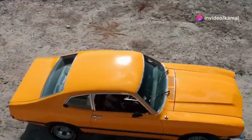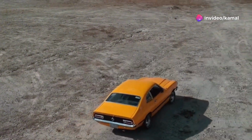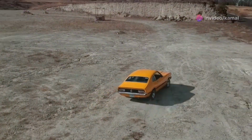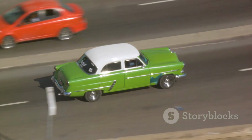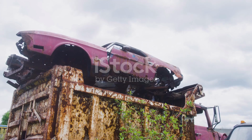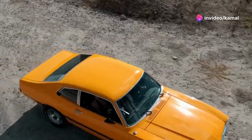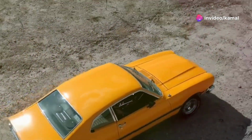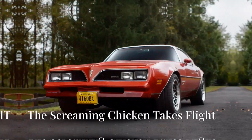You could get a Roadrunner with a 383 cubic inch V8, or even the legendary 426 Hemi. And because it was so stripped down, it was relatively lightweight, which meant it was seriously quick. The Roadrunner was a favorite among street racers and drag racers alike. And let's not forget about that iconic beep beep horn. The Roadrunner was a car for the people.